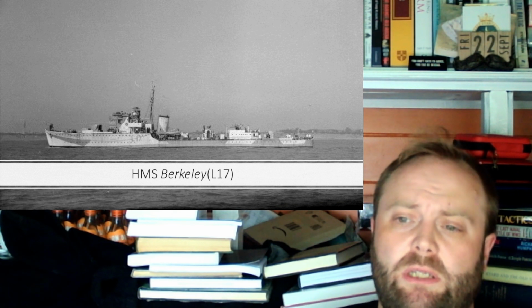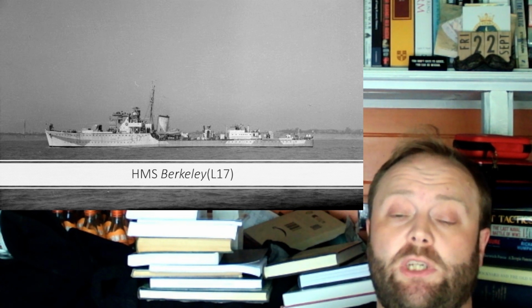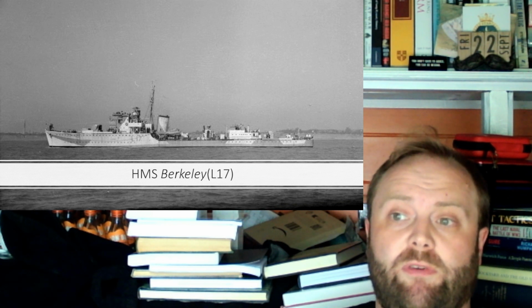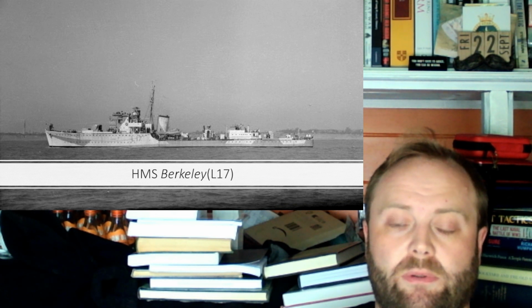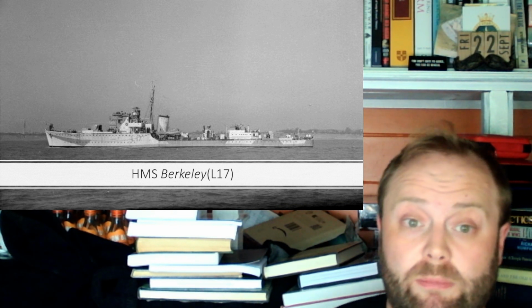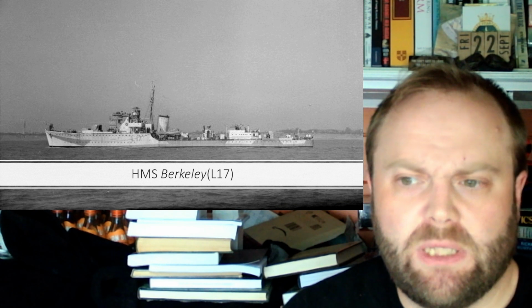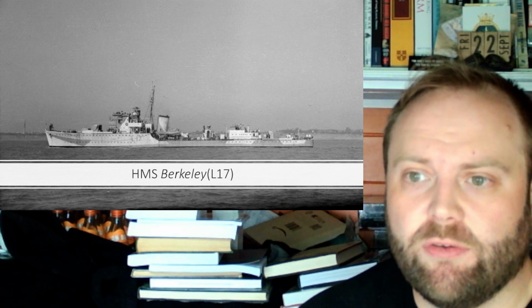She is completed by the 6th of June, 1940, in service. She gives over 2 years of service. She'd been ordered on the 21st of March, 1939, and laid down on the 8th of June, 1939. She takes less than a year to be built. Less than a year. Let's consider what she can do. What the Berkeley does.